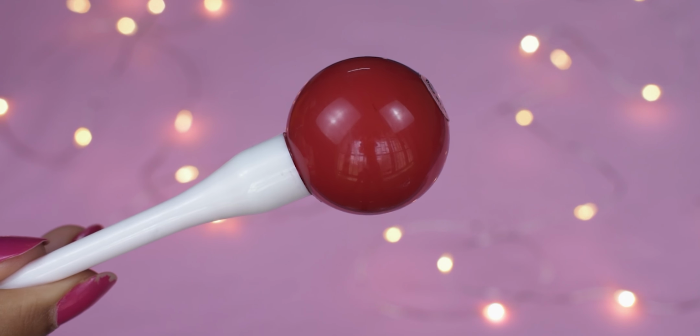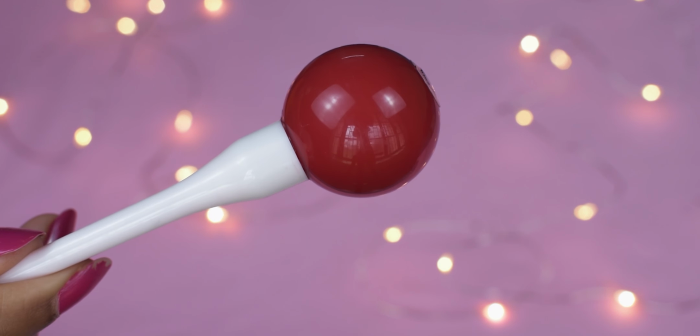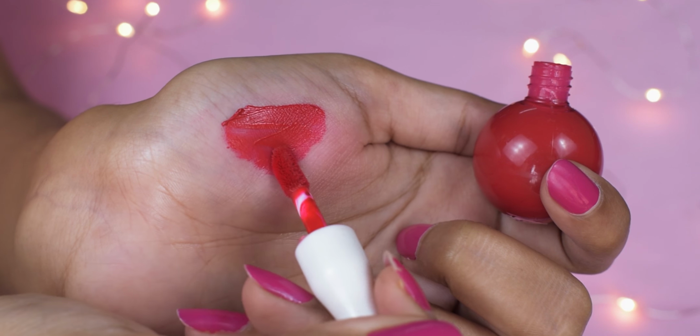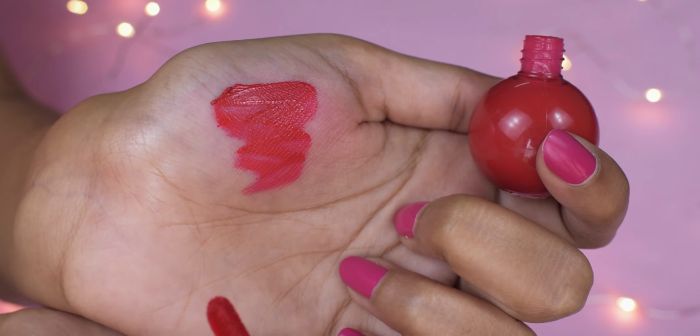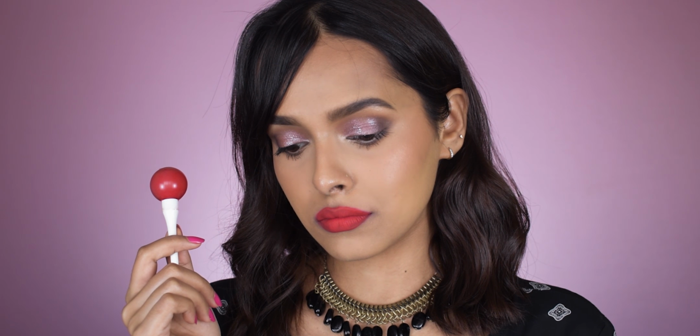Next up, I have a red shade. This is the Blue Heaven Candy Matte Lip Color in shade Strawberry Love. This is a liquid lipstick and it settles into a powder matte finish. I love this red a lot because it's very vibrant, it's just that vibrant shade of red, basically a fire brick red color. This color is popping, but I don't think it will wash out a particular skin tone.